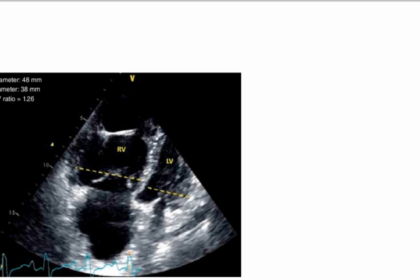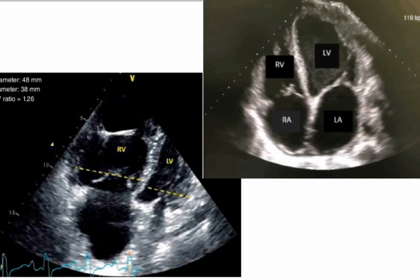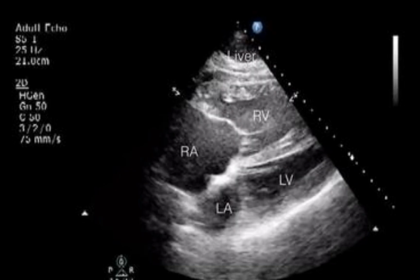This is an example of severe RV dilation visible on the left apical four-chamber view. In this case, RV to LV ratio is 1.26 instead of normal 0.6. For comparison, the image to the right represents a normal heart with preserved normal ratio between the right and left ventricles. This is another example of severe RV and RA dilation on the subxiphoid view. You can easily appreciate that the right chambers are much bigger than the left.